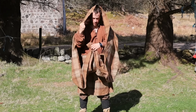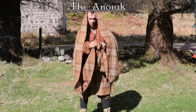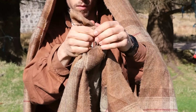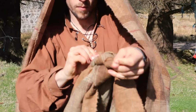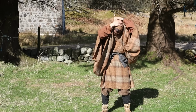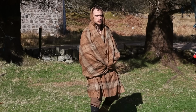The final method of wearing it I call the Anorak Method. Starting with the plaid in the cloak configuration, untuck your front pockets from behind and tie these corners in an overhand knot. Then, with your hood still on, slip the knot over your head. This creates a secure hood and completely covers your upper body with a layer of wool fabric, with very large cozy sleeves.